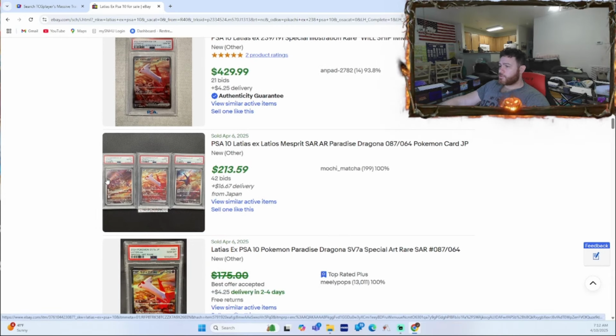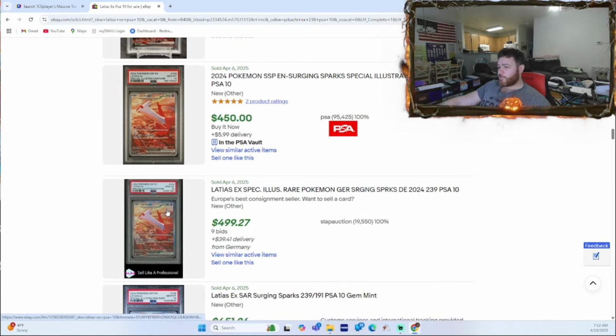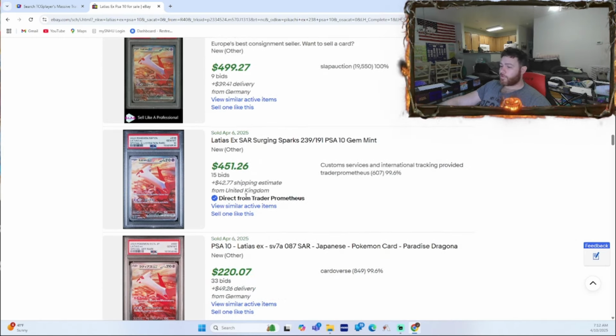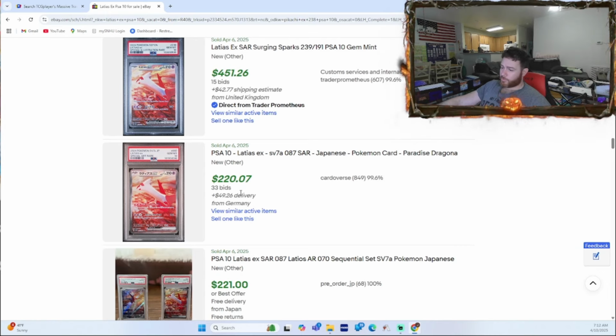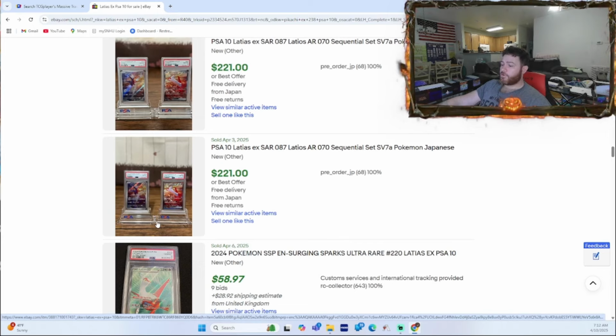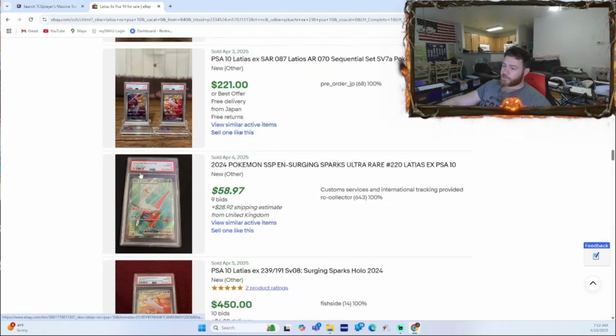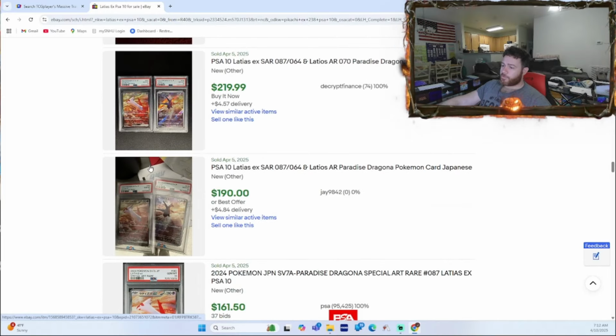You have the whole sequential AR from Japanese. That's really cool. That looks really pretty. So Japanese is significantly cheaper than English. Same card, just some people prefer English. I believe that the SAR from the Japanese set is prettier and does have better quality of artwork. It's my opinion, that's all I'm saying. So again, if you want to add two very nice cards to your collection for half the price or for a third of the price, Japanese is going to be the way to go. But again, with the new tariffs, that may not be the case.